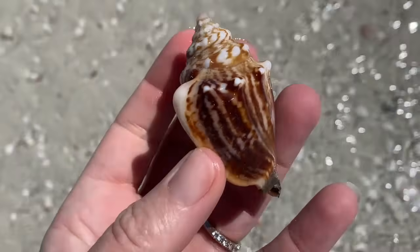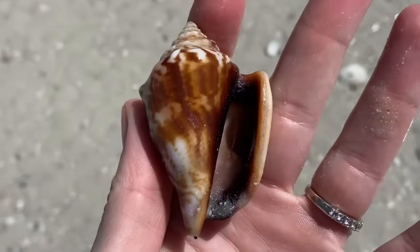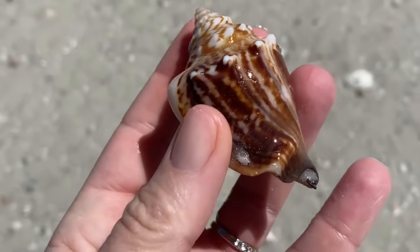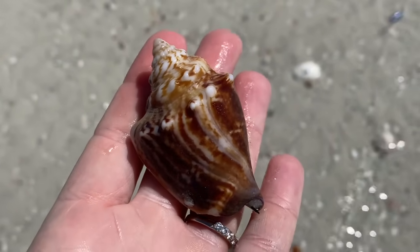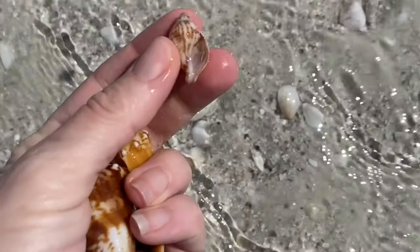And it seems appropriate that this would be the last shell on Key Wade that I'm going to appreciate: this really fabulously zigzagged Florida fighting conch. I'm probably trying to justify why I love them so much. They're so zigzaggy. The small ones are great.